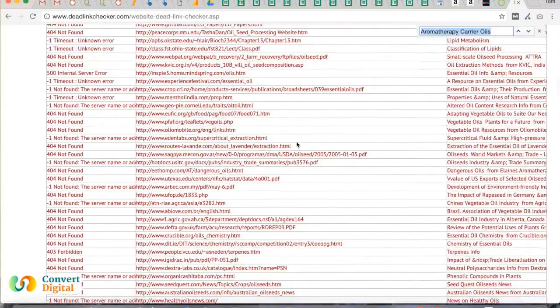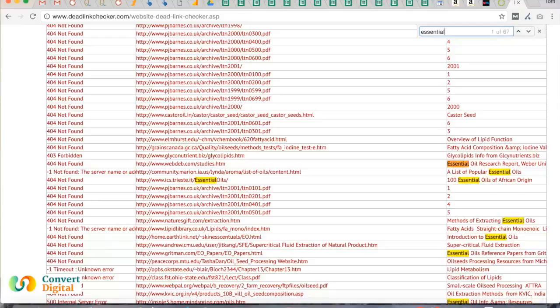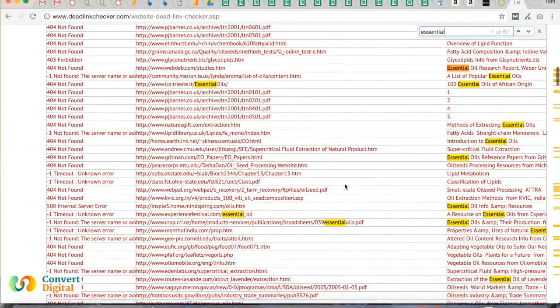So now we need to look, Command F, and search the page for keywords related to your topic, which is essential oils or carrier oils. So we're looking now and we see 67 different links that are associated with essential oils. The goal now is to pick one and list all of the ones that are associated, because you could get in there and start pushing them out and getting yourself in. And rightly so, because they're dead sites or dead pages, so it's not a loss to them. It's not like you're hurting anyone here.